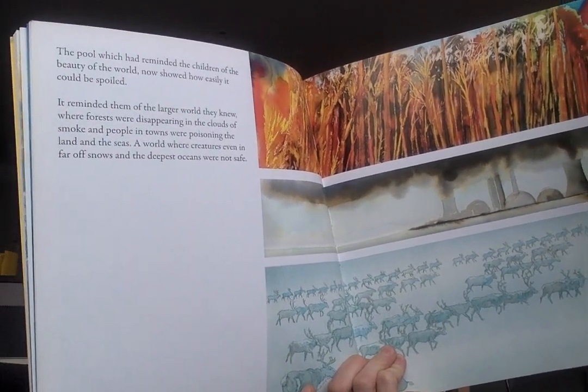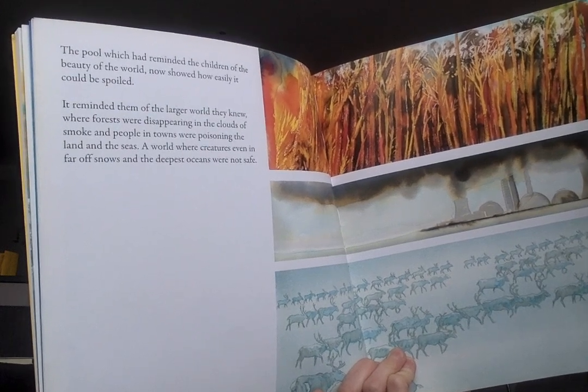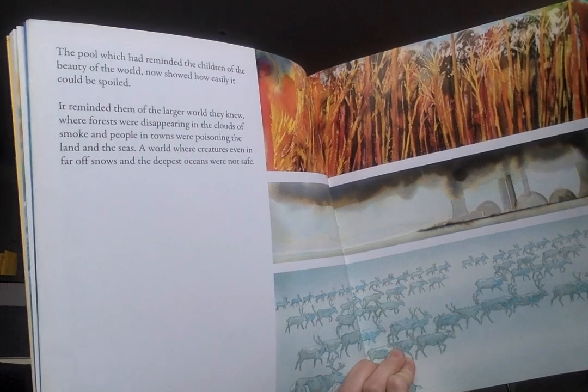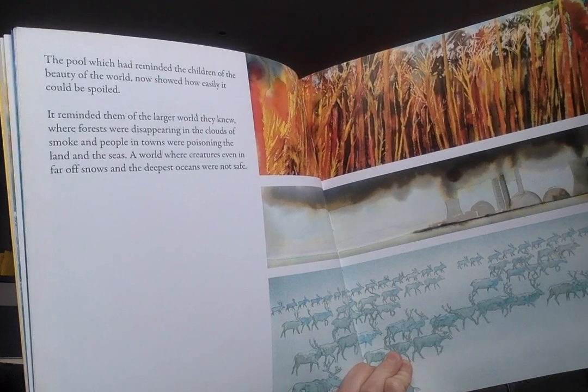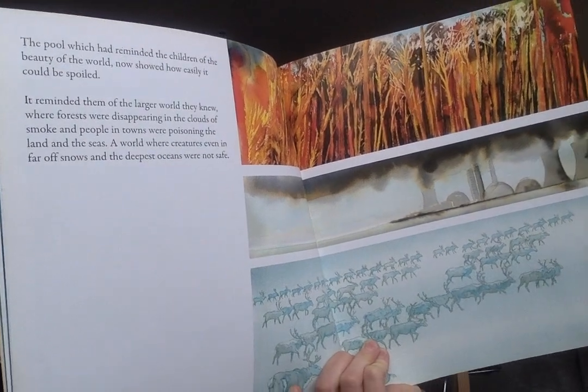The pool, which had reminded the children of the beauty of the world, now showed how easily it could be spoiled. It reminded them of the larger world they knew, where forests were disappearing in the clouds of smoke and people in towns were poisoning the land and the seas. A world where creatures even in far-off snows and the deepest oceans were not safe.